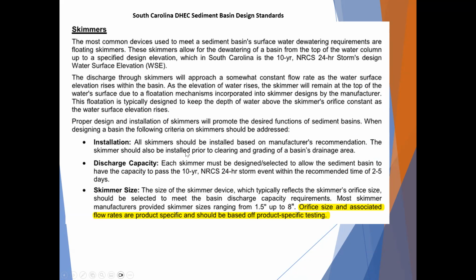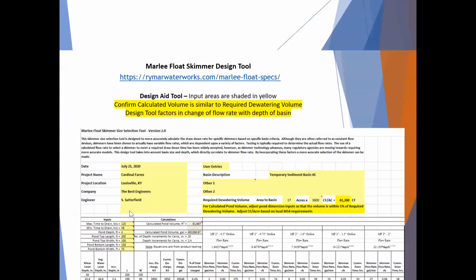So this is out of South Carolina's DHEC sediment basin standards. The only thing I want to point out here is this last sentence. Orifice size and associated flow rates are product specific. It should be based off product specific testing. For a long time, skimmers were based on an orifice equation, and the testing that Georgia did showed that's not exactly accurate. Again, we're trying to meet a 2 to 3 day drain time here, so not a big deal, but it can make a difference. So we do recommend that you try to utilize testing results for flow rates, not orifice equations.